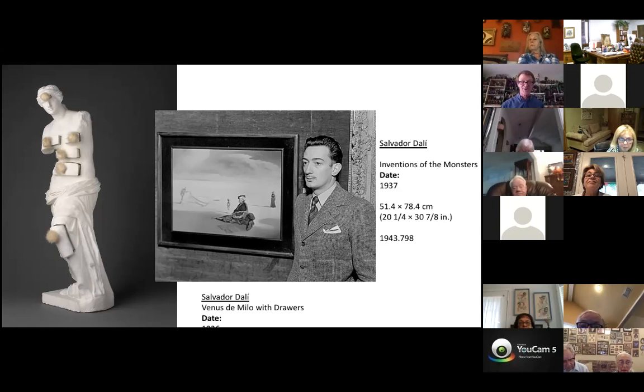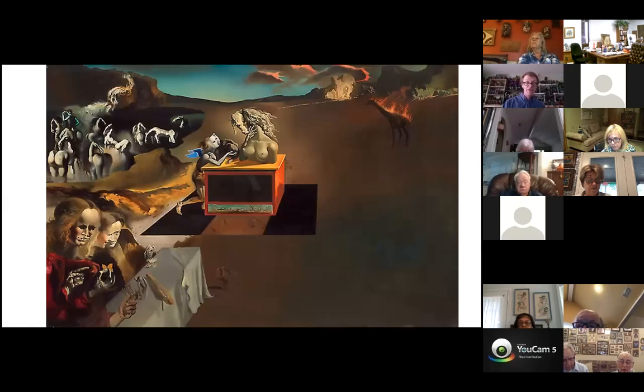The next painting I have is called The Inventions of Monsters, again by Salvador Dali. I have a nice big image of it, so I wanted to use the whole screen. And again, this is this dreamlike state that you see so very often from Salvador Dali's paintings. This does not give us an at-ease kind of feeling, though. This is kind of a problematic painting.